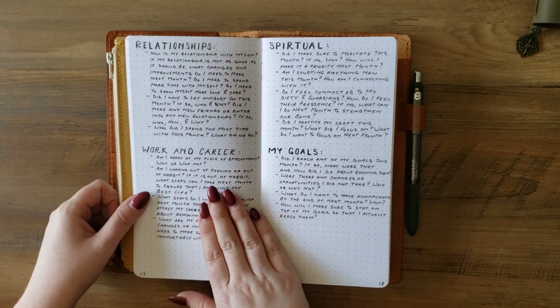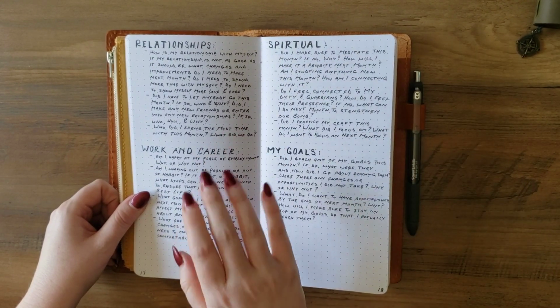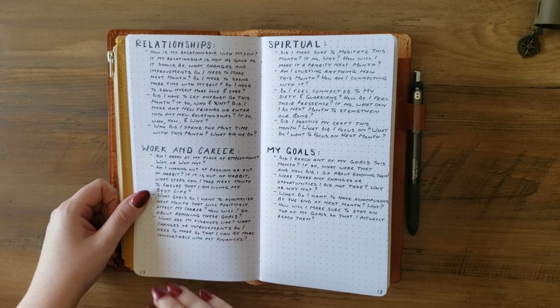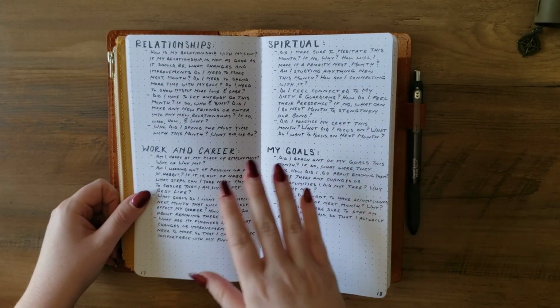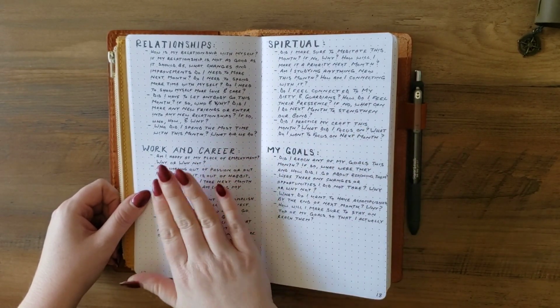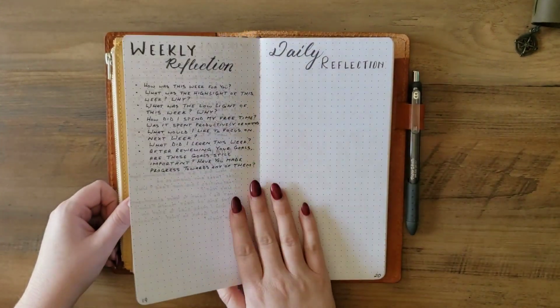Let's see, it's on 2 pages. Now these 2 sections I came up with myself. So the original post only went to about here, and these I incorporated because I felt they were lacking. They weren't getting touched on in that previous layout design.